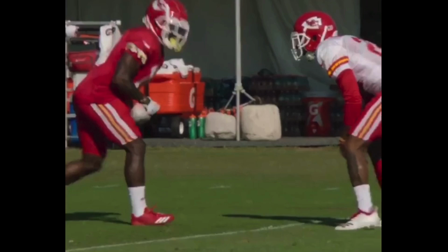And now I get this question asked a lot: I'm a small receiver, but I'm not quick or I'm not fast. You need to get quick and you need to get fast, okay? Because that's going to be a huge advantage for you. You can't be slow and be small, okay? That's just, you've got to get more athletic. You've got to work on your quickness. You've got to work on your explosiveness. Those are the main things you need to work on if you're a smaller receiver.